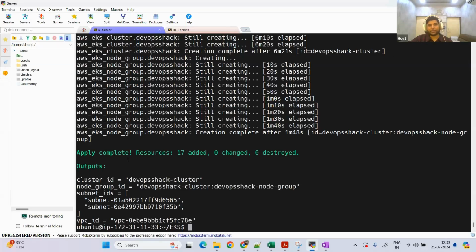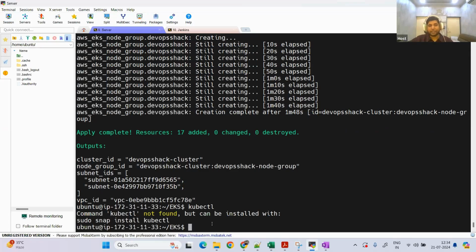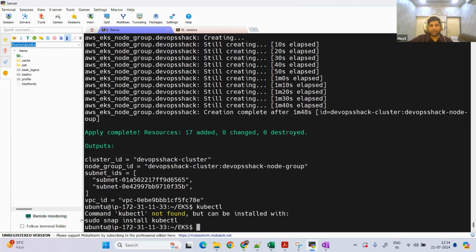Before that, if I go here, you can see the cluster has been created, the EKS cluster, right? Name, you can see cluster ID. This is also the name of the cluster, node group ID, subnet ID and VPC. Now, if I run the eksctl command, basically what I want to check is whether I am able to work with it or not. So if I run it here, first of all, we'll see that eksctl is not found. That means we need to install eksctl, right?